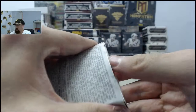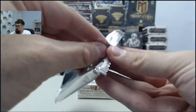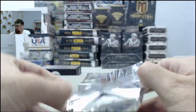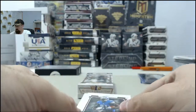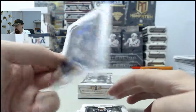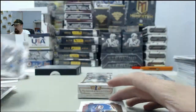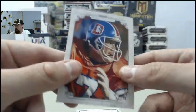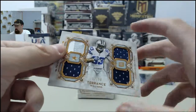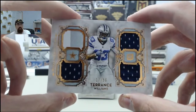Box number 3. Calvin Johnson, Aaron Dobson, Luke Keechley. Got the Canvas Collection, John Elway. And we have a cool looking Terrence Williams quad jersey patch. That one is 17/50.